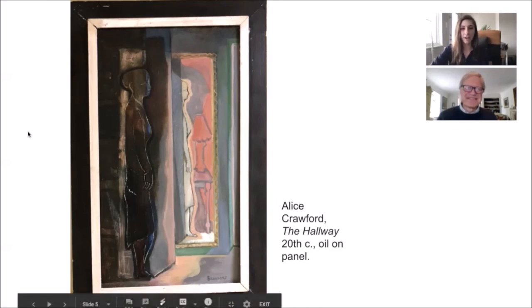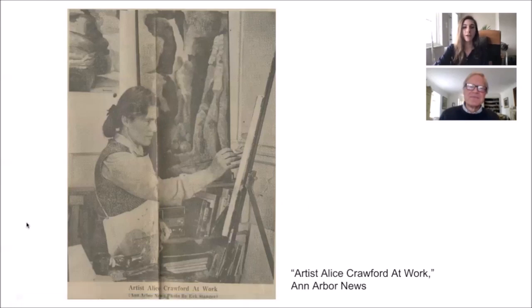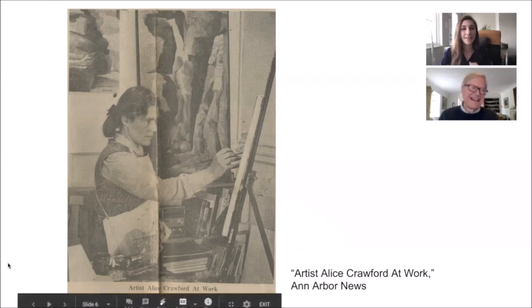All right, so Alice Crawford here is another local Ann Arbor artist. And I've actually included here this little clipping from the Ann Arbor News. This was a photograph of her at work in her studio. And she was very well known for doing all of the sets for the Ann Arbor Civic Theater for decades. Wow. And she said that her artwork was her private self-expression and the set pieces were what she did for a crowd. So I hope she wouldn't mind us all gathering to take a look at this piece that she did.